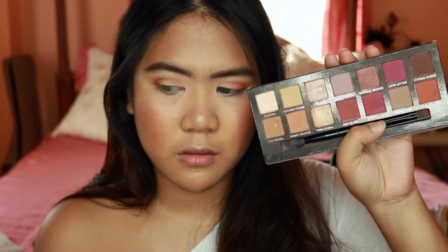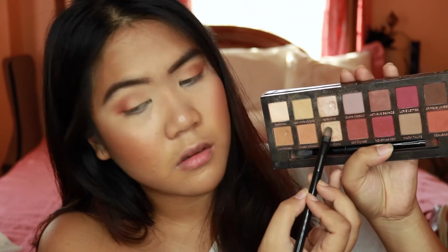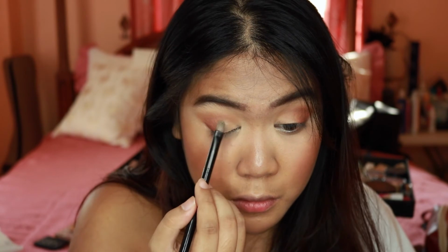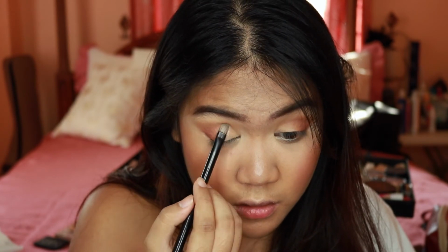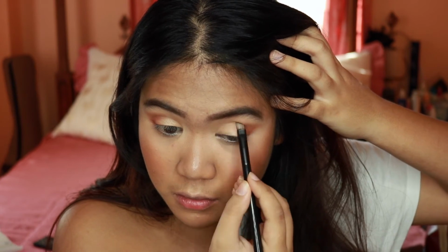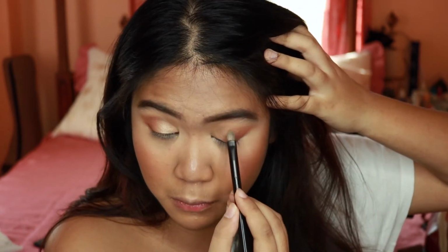So now for the center of the lid, I used Primavera, and I used it without a setting spray or anything, because looking at the photo, it looks like Jade's eyeshadow on the center of her lid isn't that in your face, bam, highlighted.